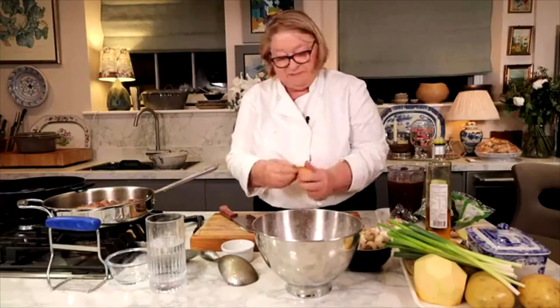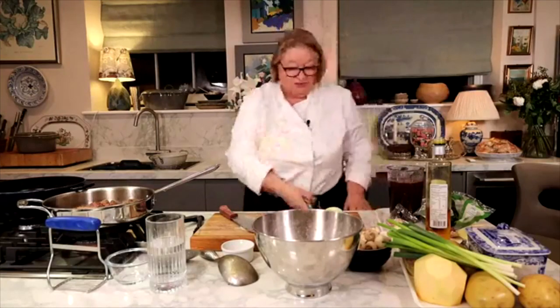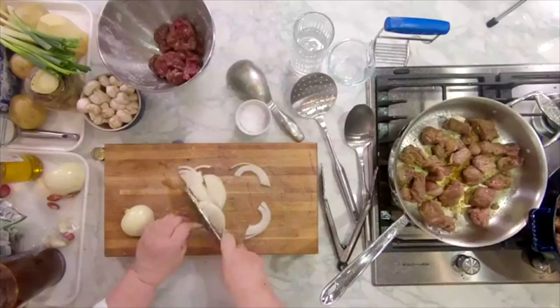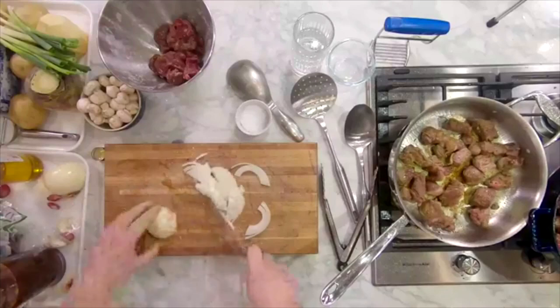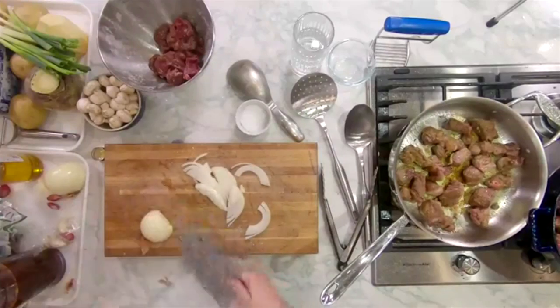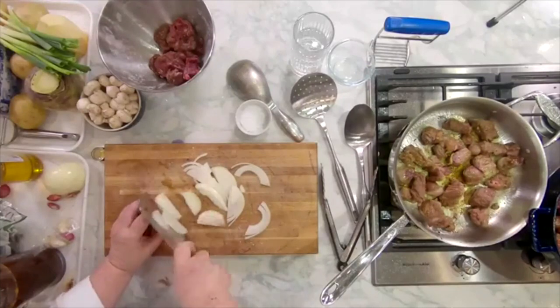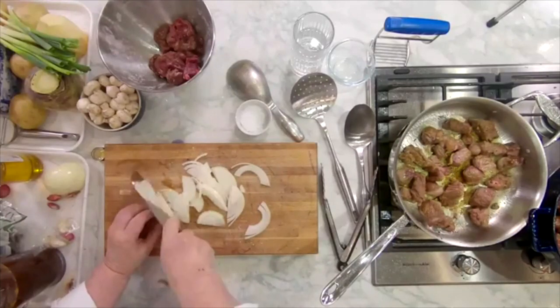I want this. So to peel an onion, all I do is cut it in half, and I keep the root on, the root will stop you from crying. And I just literally pull off the skin. That's all it is. So that's why I won't cry. Because I'm not allowing anything to come out of those things in there. Now, off we go.